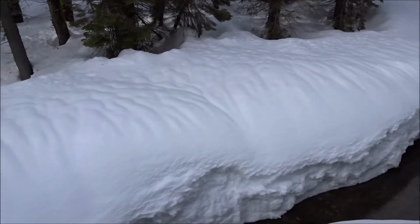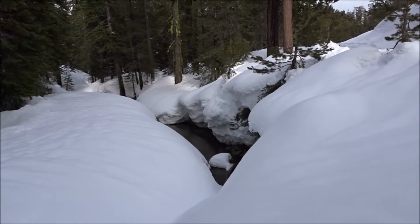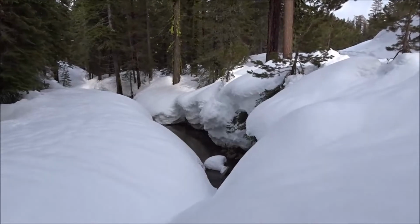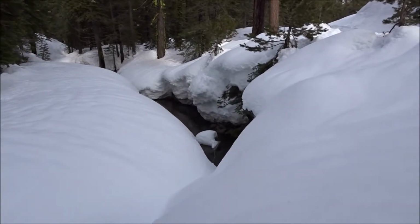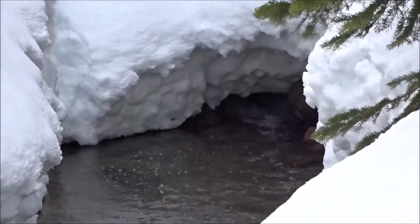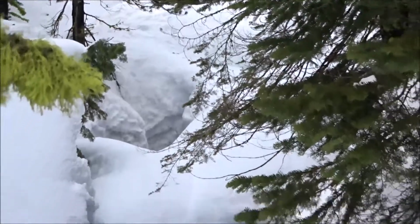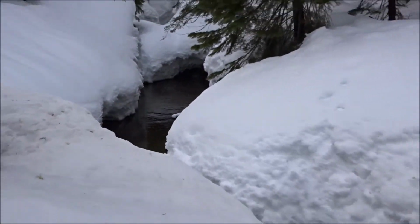And make sure my footing's secure and that this whole hill doesn't give out on me. So there you go. Was just on top right there. That was a good decision not to go any closer to that edge. And trace it back up. There's a snow bridge right there. Water's traveling under it, cutting its way through. Looks like it collapsed, but it still cuts its way through.